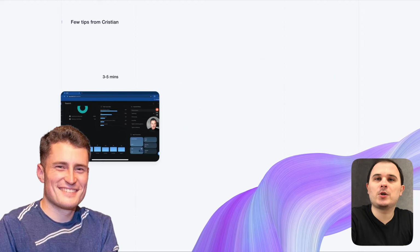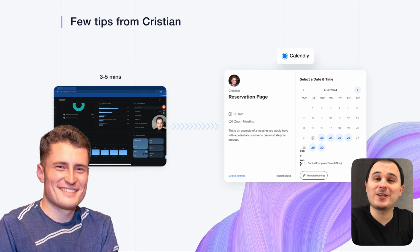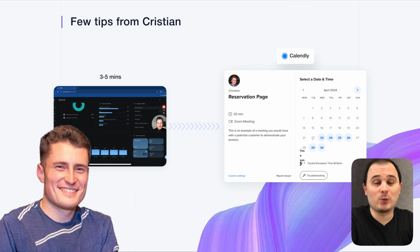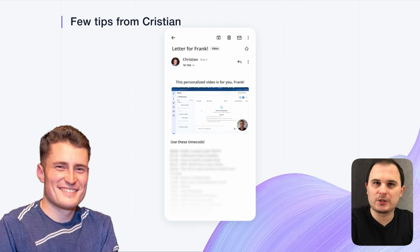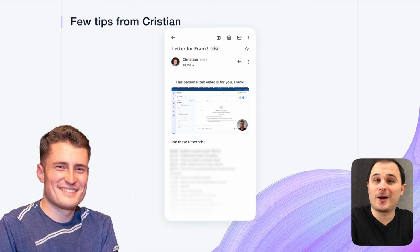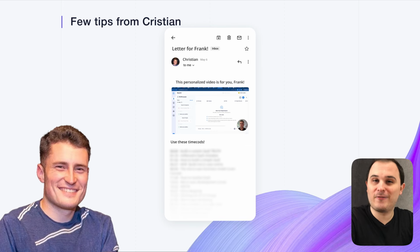Second, keep the video between 3 to 5 minutes long and always include a call to action at the end. Before sending, ensure that the video truly provides value. Third, embed the video in your email and include catchy timestamps with description. Timestamps will help boost engagement and increase the likelihood that the recipient will watch the entire video.